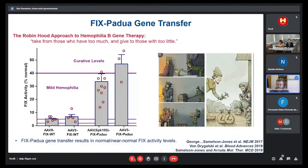In the 2 published clinical trials, AAV-based gene transfer of Factor IX Padua achieved Factor IX activity levels in the curative or near curative range, as summarized in this figure, and compared to the previous trials using wild type. These are the trials with Padua, these are the trials with wild type. Notably, as in the trials using Factor IX wild type, there were no major safety concerns. And though this figure would suggest that the AAV5 vector results in higher Factor IX levels compared to the Spark 100, I would just note that different Factor IX activity assays were used in these 2 studies.